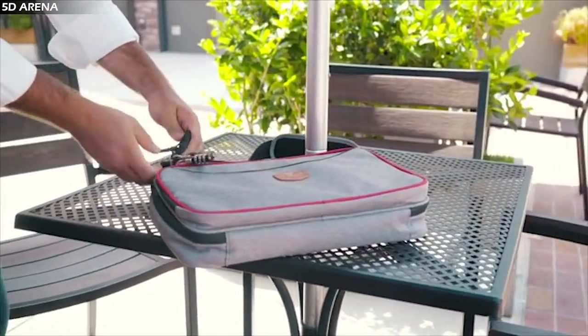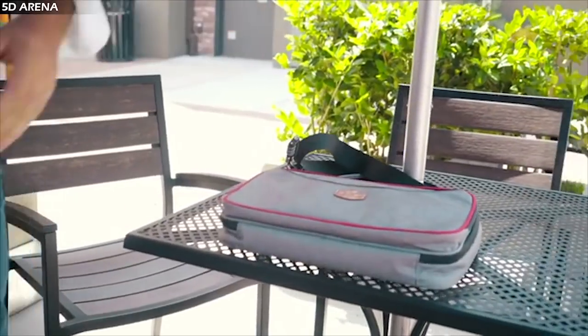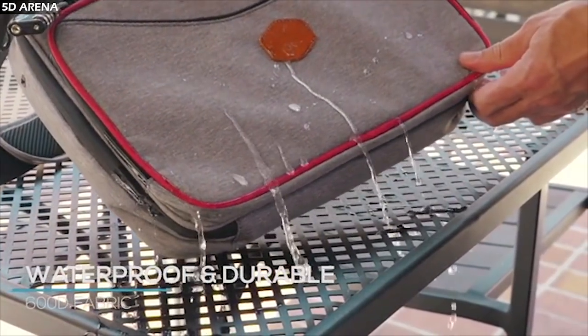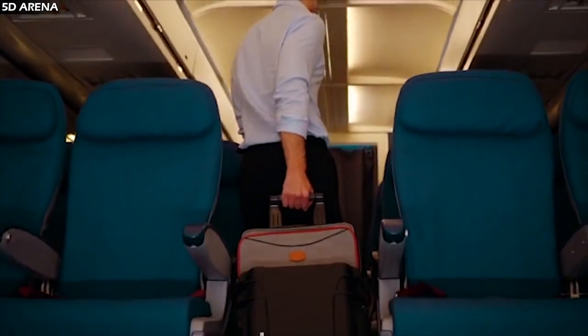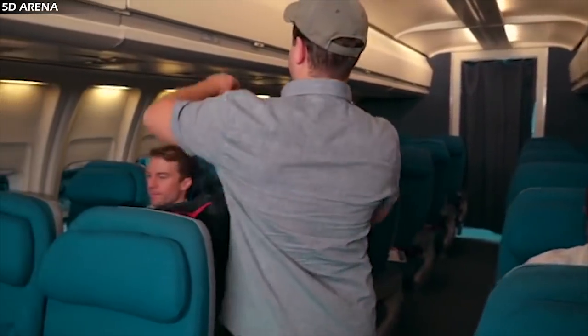The clever design breaks down into a slim messenger bag that not only looks stylish and practical, but keeps your valuable items secure. The lockable waterproof zippers combine with tough weather and shock-resistant materials to keep your things safe from the elements. We travel a lot, so we know all the frustrations. For those of us who are constantly on the road or in the air, the Moose Designs laptop bag was designed with travelers in mind.